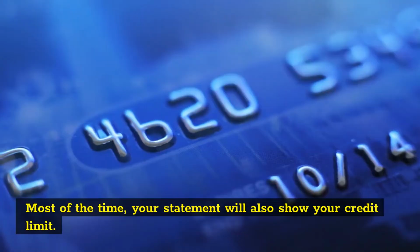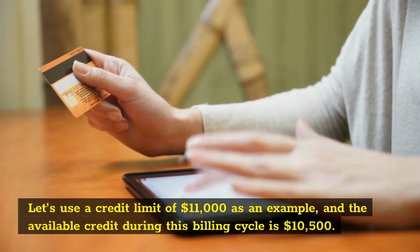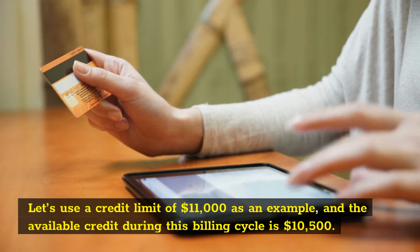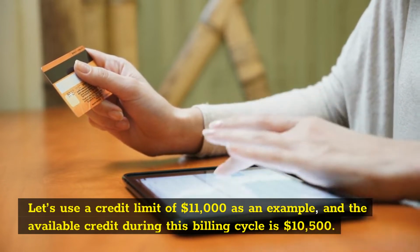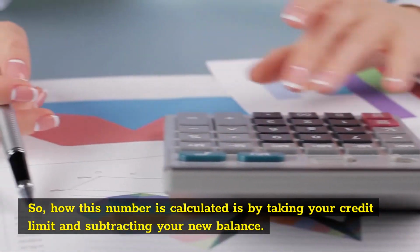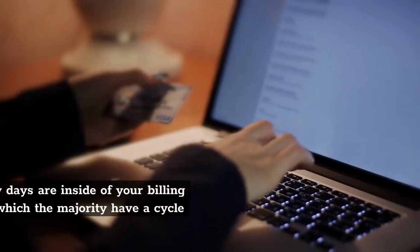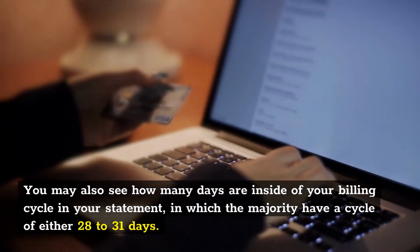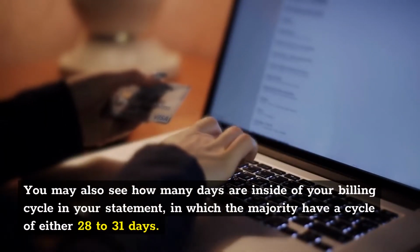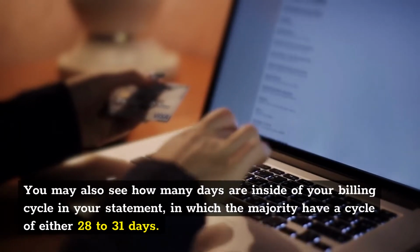Most of the time, your statement will also show your credit limit. Let's use a credit limit of $11,000 as an example, and the available credit during this billing cycle is $10,500. How this number is calculated is by taking your credit limit and subtracting your new balance. You may also see how many days are inside of your billing cycle in your statement, in which the majority have a cycle of either 28 to 31 days.